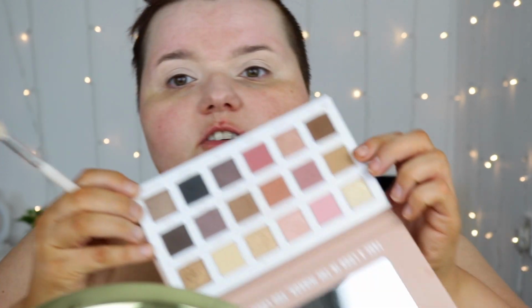I'm going to use some brushes. So I'm going to use this brush and go in with the shade Sweetie, this colour right here, just a lighter one. And I want it winged out. I am going to wear eyeliner as well, and I'm going to wear lashes. I'm not going to put the lashes on that I'm going to wear tomorrow, because once I know this look, I know that lashes will go with it. Sweetie from this palette is going to be gorgeous.